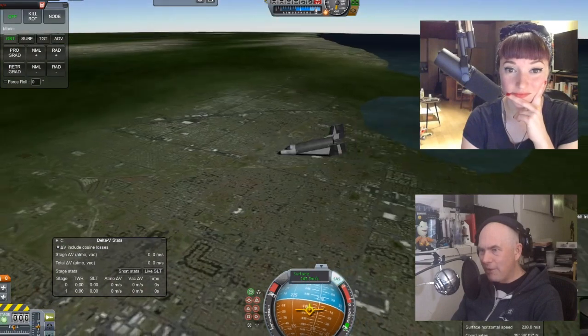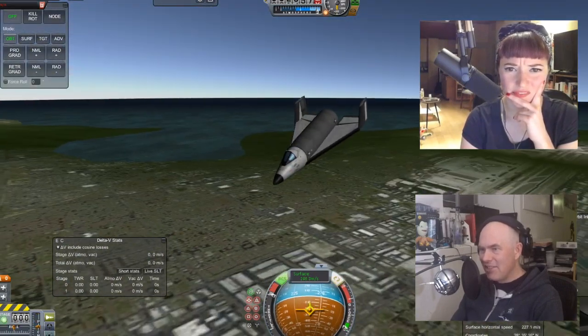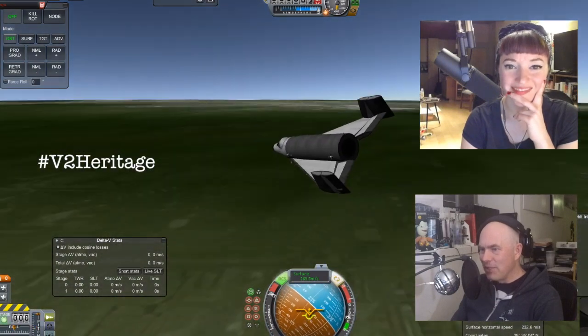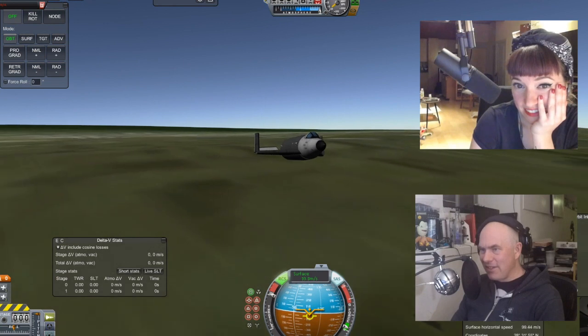There's only some graphical glitches here because I was trying to make this thing look more... You see, there's supposed to be cities and stuff here that we can drop stuff on. Oh, and we're now actually going downhill here.